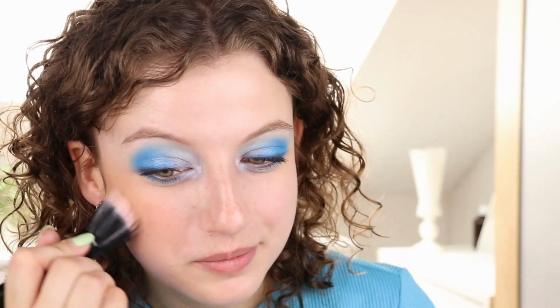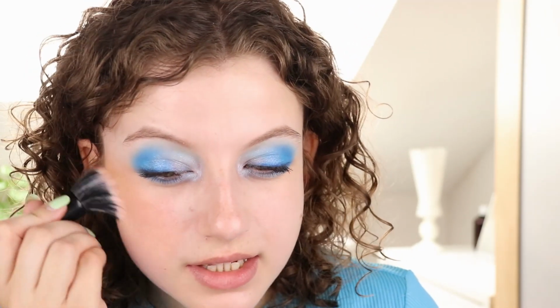So I think I'm just gonna take a little bit of this on a stippling brush and I'm just gonna start and hope for the best. I don't know how much I should take. Let's just start at the back. Maybe it will surprise me and I will love it. I surely hope so. I hope this is gonna work out better than I'm thinking. But I mean, when I saw this, I was scared. It does have quite a strong scent to it.